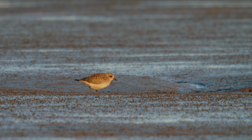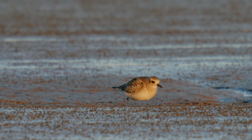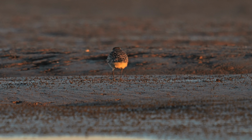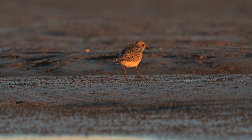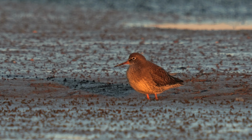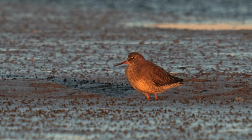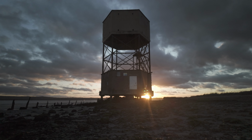I did manage to film some more grey plover footage, which came out nicely in this light, and as the sun went down it got a bit darker, and arguably even nicer. And I got some footage of a redshank having a little bit of a shake. Well, the sun is starting to set. I might stick it out for a few more minutes and see what happens, but I think it's nearly time to go home.